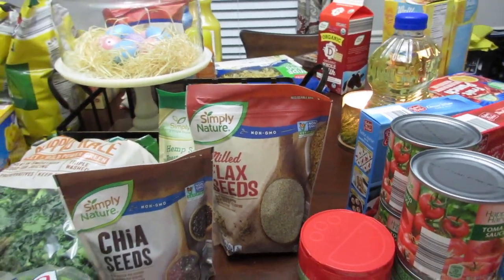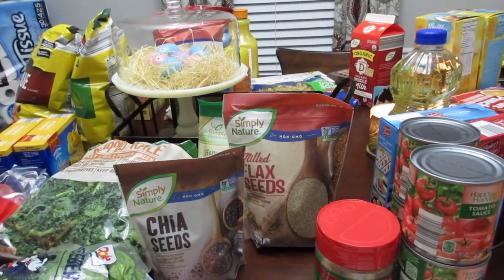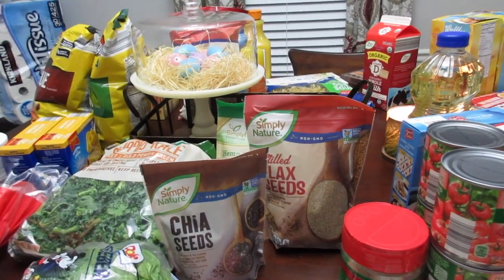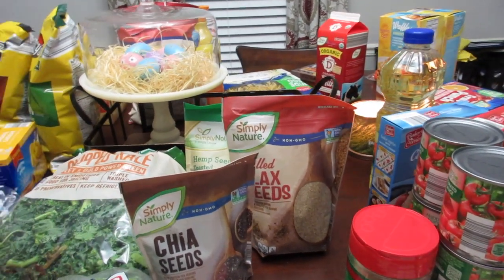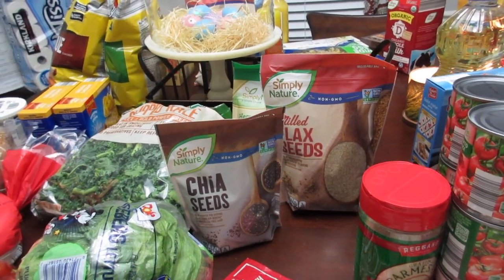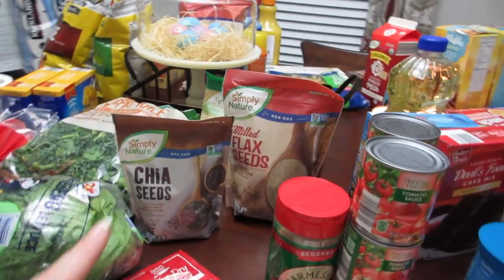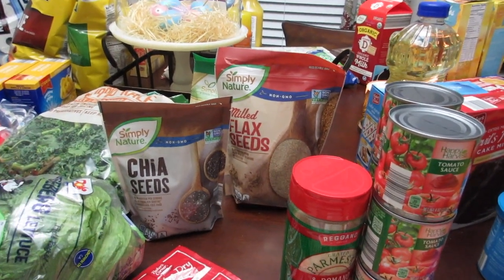But I know working in the optical field that flax is so important, like for your eye health and things like that. But the hemp seeds especially are a really good source of protein when you're not eating like cow and chicken per se. So I was super excited about those. That was not on my list, spur of the moment, but super excited about it.